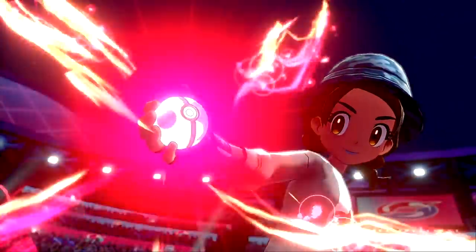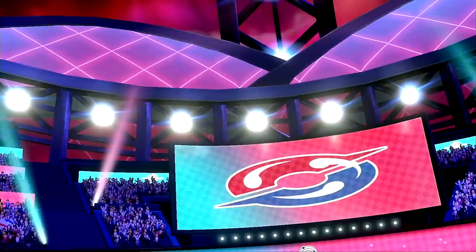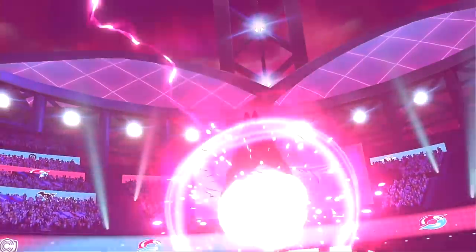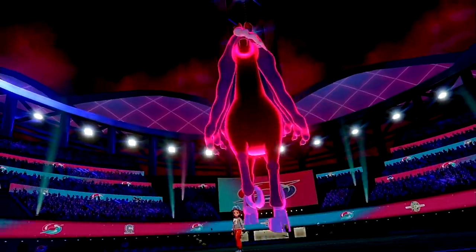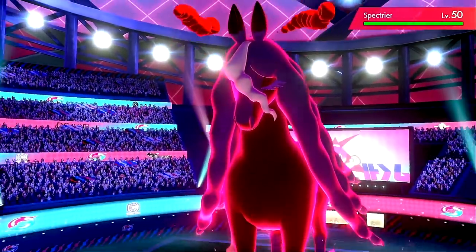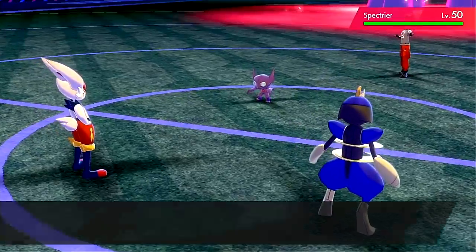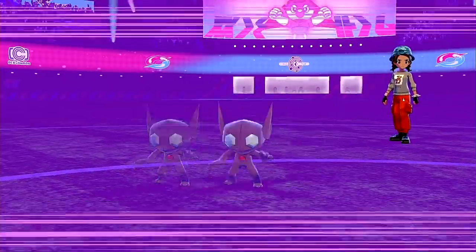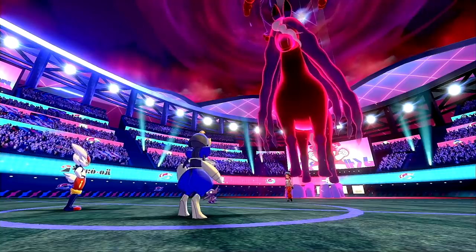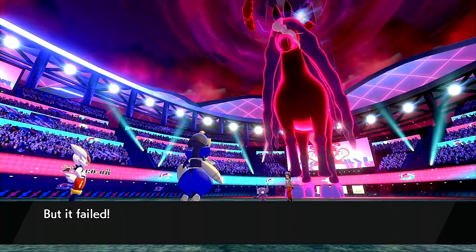Okay, I hope this worked out, because they just Dynamaxed the Spectrier. Please tell me this worked out. This will be really funny. I'm going to Sucker Punch, and it's going to be like, oh, good, we lived. And then I'm going to Sucker Punch again. There's no way they Max Guarded, right? Oh, no. Oh, no. No! My Sucker Punches!